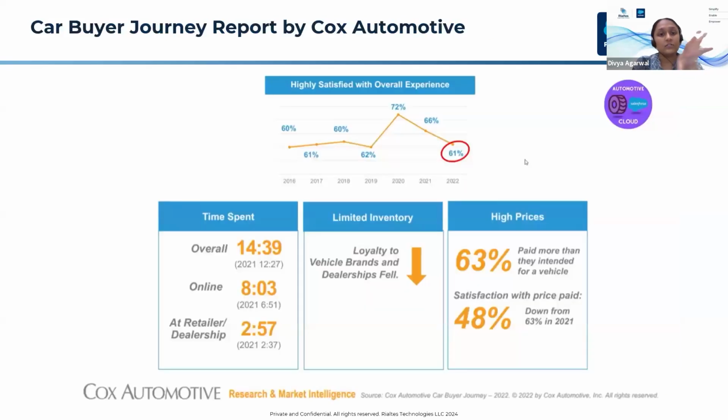That's a journey report by Cox Automotive, which shows that the overall time spent by the customer on purchasing a vehicle is 14 hours, which is way too much. Also, 63% of customers believe that they paid more than what they should have paid to buy a vehicle. So this shows how customer experience in the automotive industry is declining.